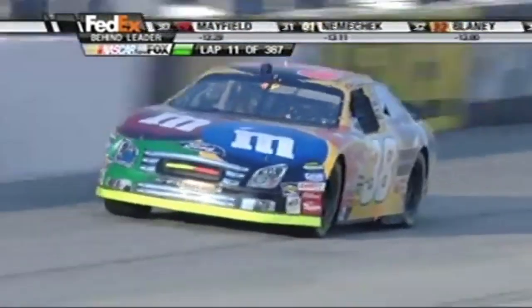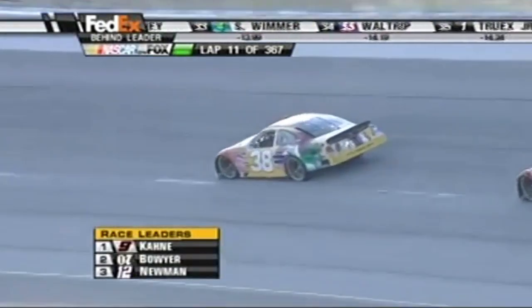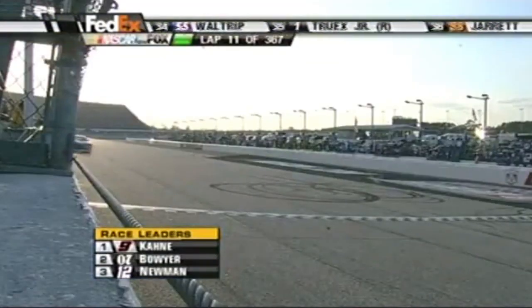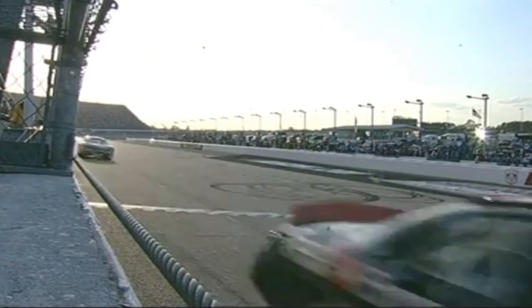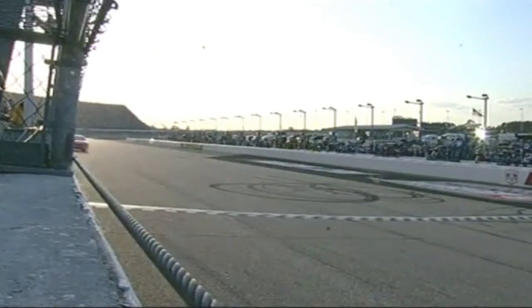Well, I know one thing. You talk about Tony Stewart in the 20 car. For a car that was not turning last night, that car is flying through the middle of the corner where the car really has to turn. 11 laps complete. Casey Kane has led them all in Darlington.